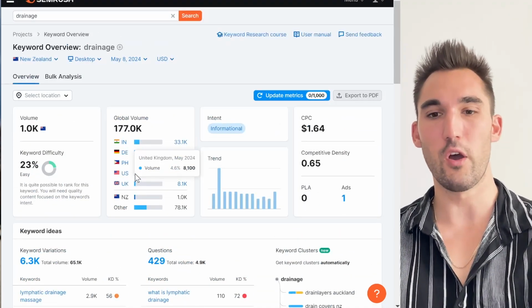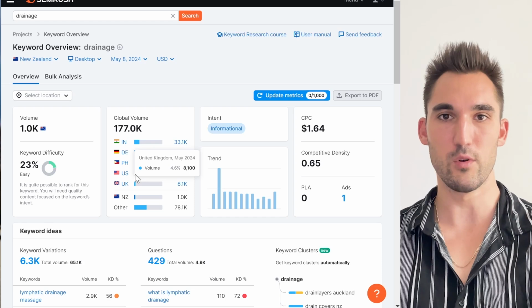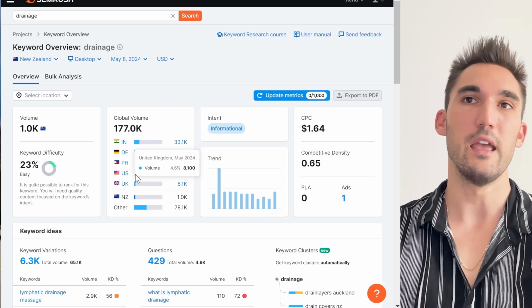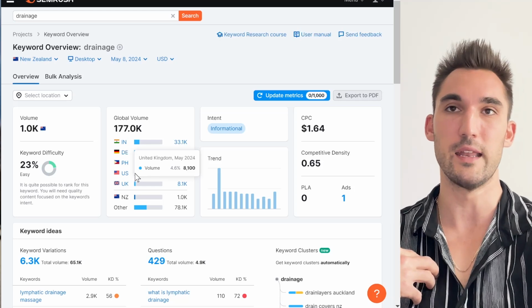Now for those who don't know, I'm using a tool called SEMrush for this, which does all the organic keyword research and competitor analysis. If you are doing SEO, I do recommend getting SEMrush because I personally use it and it is very good.